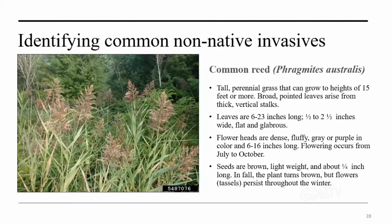So common reed, also known as Phragmites, is a tall perennial grass that can grow to heights of 15 feet or more. You'll see it in areas where there should be cattails, but Phragmites has taken over. It's got broad pointed leaves that arise from thick vertical stalks. Its leaves can be 6 to 23 inches long, about a 1/2 inch to 2.5 inches wide, flat and glabrous.